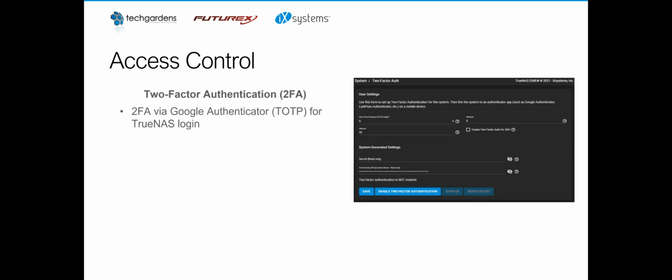So the next key area that we're going to dive into is access control. Obviously, this refers to who can access the data and who can access the interface that we use to manage the data. And there are a couple different methods that TrueNAS introduces to improve security in this area. The first is going to be two-factor authentication, commonly referred to as 2FA.